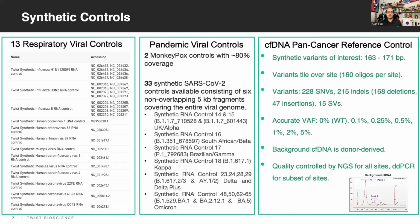But then we also went into making a cell-free DNA reference control as well, taking this whole idea that we can make really good high-quality synthetic DNA at various lengths if needed. What we decided to do is make synthetic DNA of about 160 to 170 base pairs to mimic cell-free DNA, and then spike that into a background of cell-free DNA that is donor-derived. So now you have essentially a control where we control the variants. We have a bunch of nucleotide variants, so SNVs, some indels, deletions, insertions, as well as structural variants, and put them at various allele frequencies from 0%, which is essentially just the wild type background donor DNA, to 0.1, 0.25, 0.5, 1, 2, and 5%.